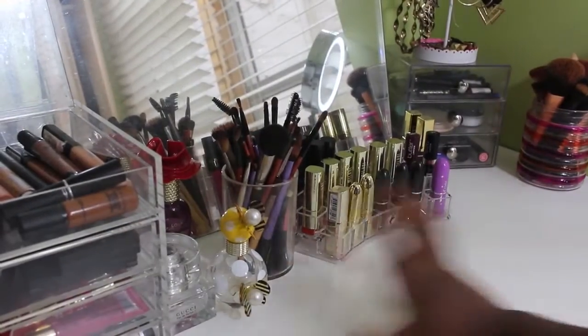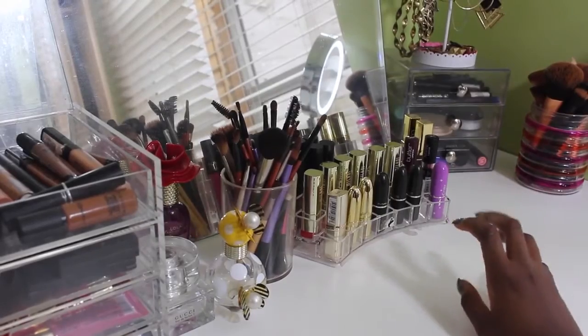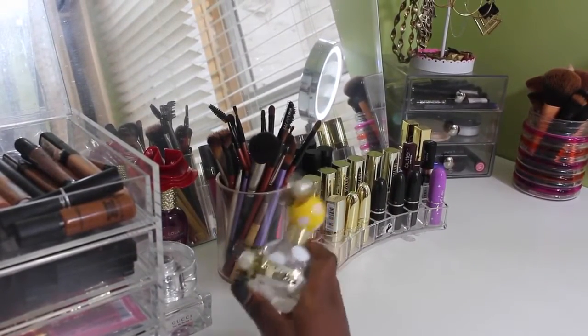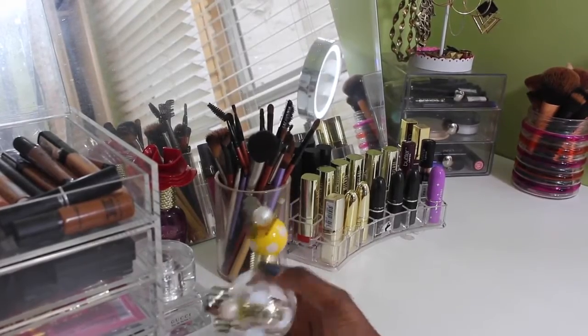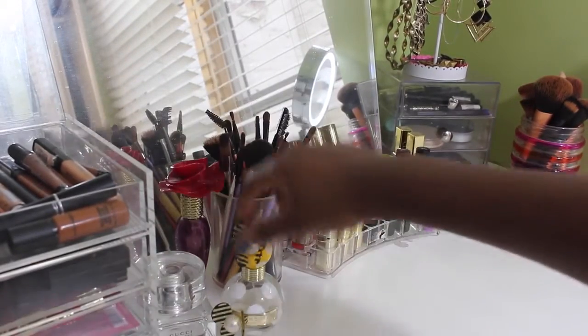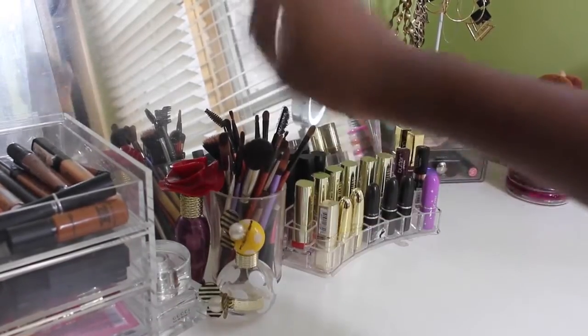Moving on to the center bit of my vanity, I just keep 3 perfumes here which are my favorite at the moment. I love Marc Jacobs. This is Marc Jacobs Honey. I've got the Marc Jacobs Lola and just a Gucci perfume here. So I just keep the ones that I am using the most at the moment there.